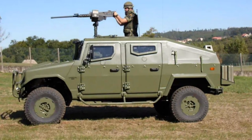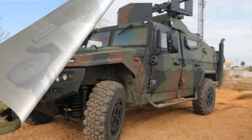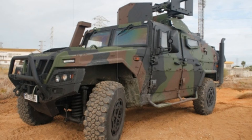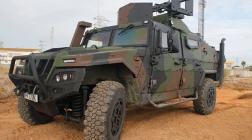and SK-95. Spain fields nearly 3,000 VAMTACs, 2021, with Morocco having secured 1,200 of their own, making these two customers the largest global operators of the design. The vehicle has been trialed by both Brazil and Paraguay, but not adopted.